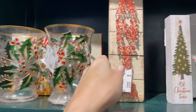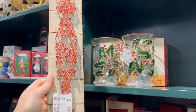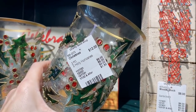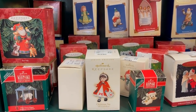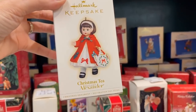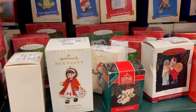And this says Santa. I've seen some of this art before. It's a fairly new concept. And for $8, I think that's an easy way to add decor. And these hurricanes for the pair, $12 is a very fair price. The keepsake ornaments from Hallmark are very popular, and that is a Madame Alexander Christmas tea. Isn't that sweet? These can be expensive on eBay.